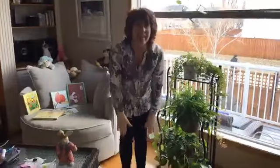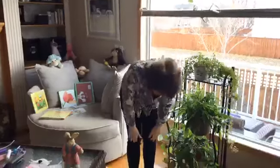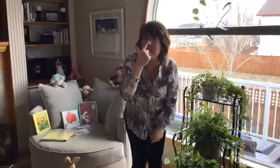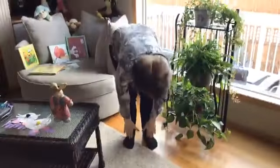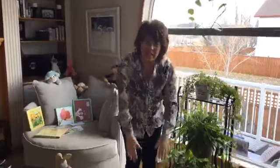Head and shoulders, knees and toes, knees and toes, head and shoulders, knees and toes, eyes, ears, mouth and nose. Do it again. This time we wave our hands. Head and shoulders, knees and toes, knees and toes, head and shoulders, knees and toes. Wave our hands and say goodbye.